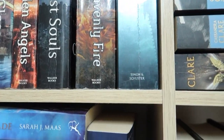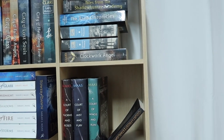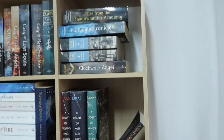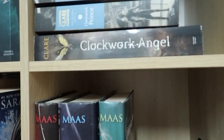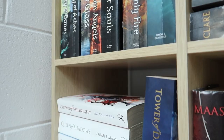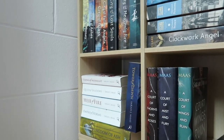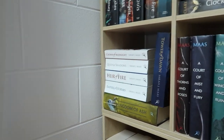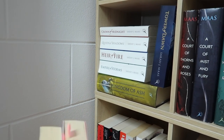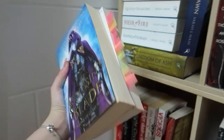And unfortunately, where I live in Australia, it is the tropics, and so humidity does play a bit of a factor in aging the books quite quickly. Like, as you can see, I've only had my copy of Assassin's Blade and Throne of Glass. Ew, there's a bug on it! I've only had these for a couple of years. I bought them back in 2016 and they're already beginning to go a little bit yellow.